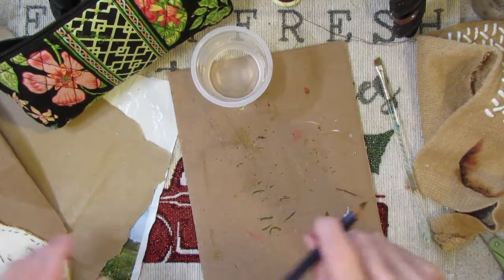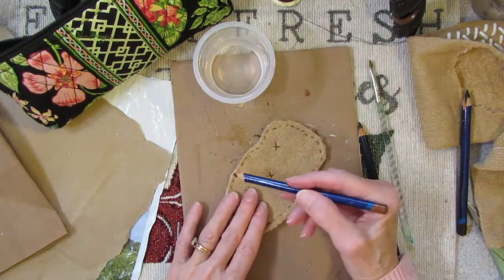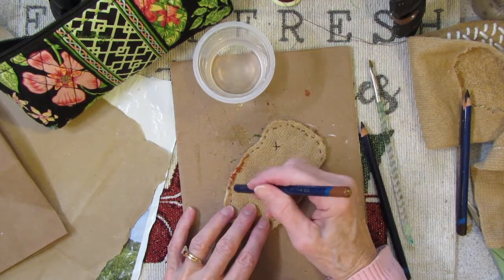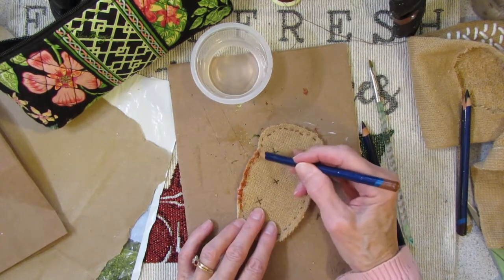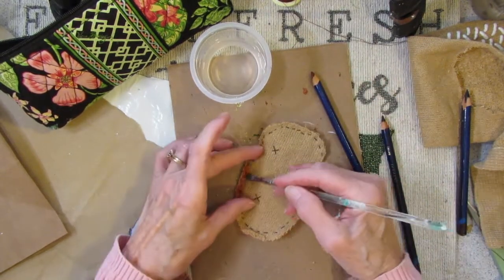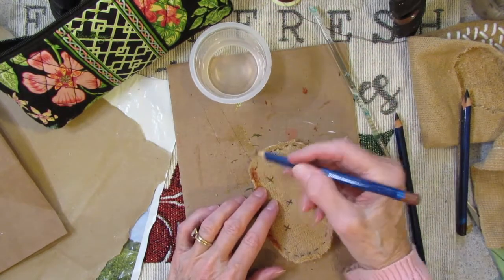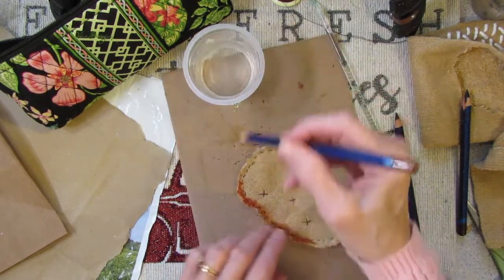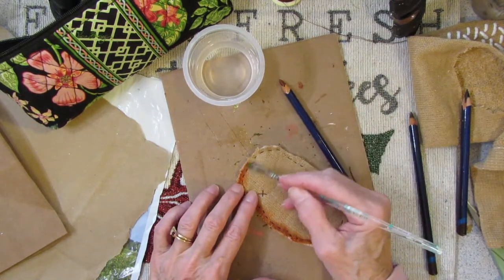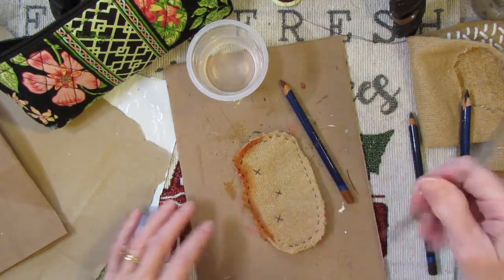Okay, now here's my potato, and I'm going to start with the lighter color, and I'm going to go around the edge. Again, this is Baked Earth, so potatoes grow in the earth, so this might be a good color to start with. I'm dipping the point in just some water. Get the ink on here. And then I'm taking my brush, spreading it around a little bit, softening it up. I'll have to let this dry before I glue it in to the journal.